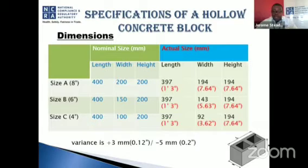Our block size is 143, and the variation is +3, -5. So if I add 3 millimeters to 143, I'll get 146. So at the highest point, I am still not at 150. So as long as you buy that mold from China and you don't send them your specs, you will fail the dimension of the standard.